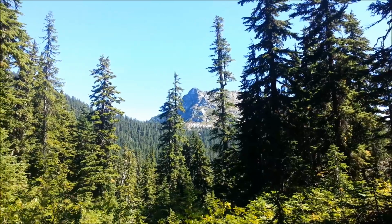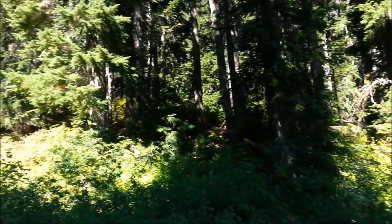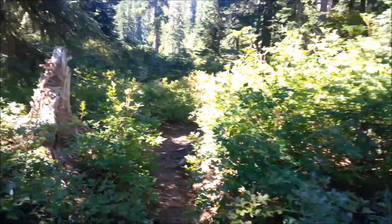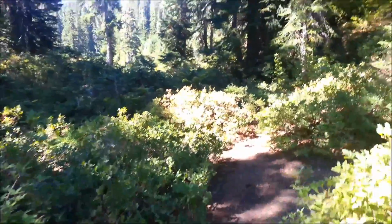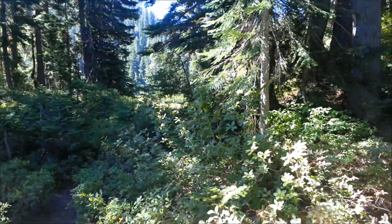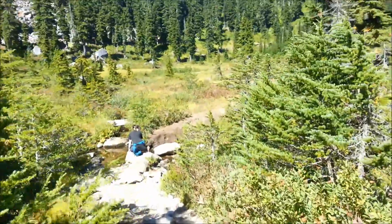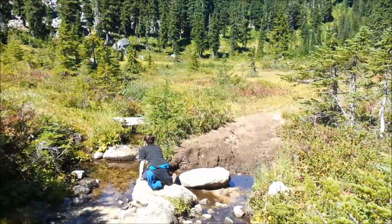So we're up at a meadow. That's a mountain in back, and here's the meadow area. The climb hasn't been too bad so far. I'm coming into one of the meadows up here. And I like meadows. They're pretty nice.